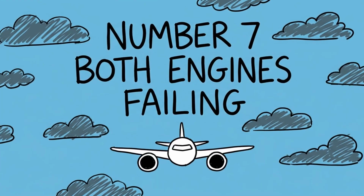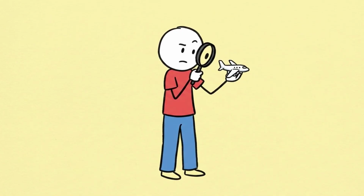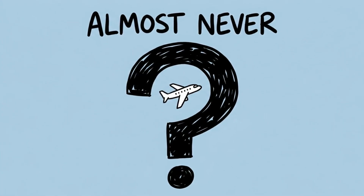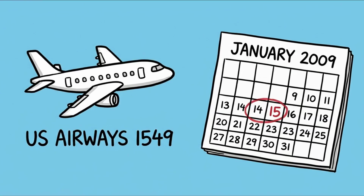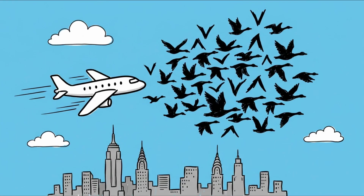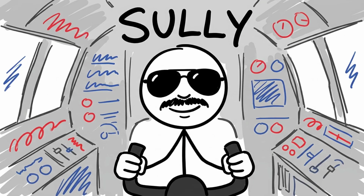Number 7, both engines failing. Now we are starting to get into the rare stuff. This is the kind of scenario that almost never happens, except when it does. And when it does, it becomes the front page of every newspaper in the world. The most famous case was on January 15, 2009, when U.S. Airways Flight 1549 hit a flock of geese over New York and lost both engines at the same time.